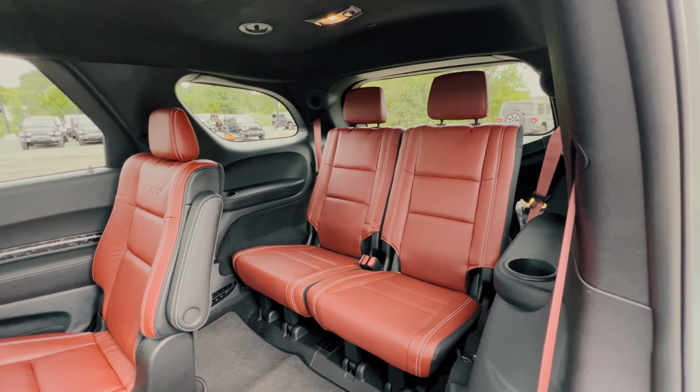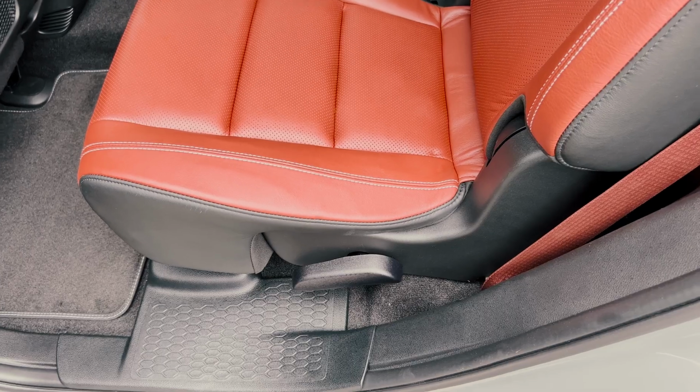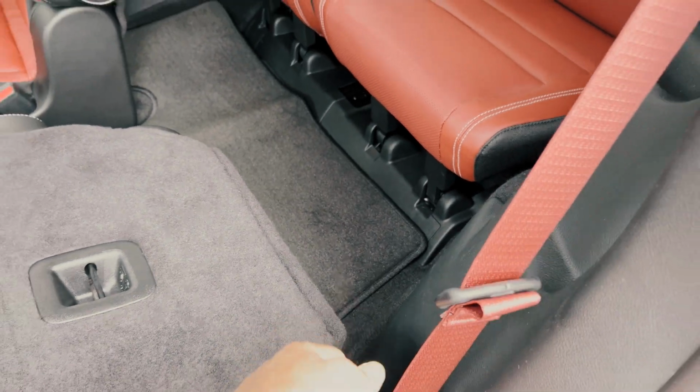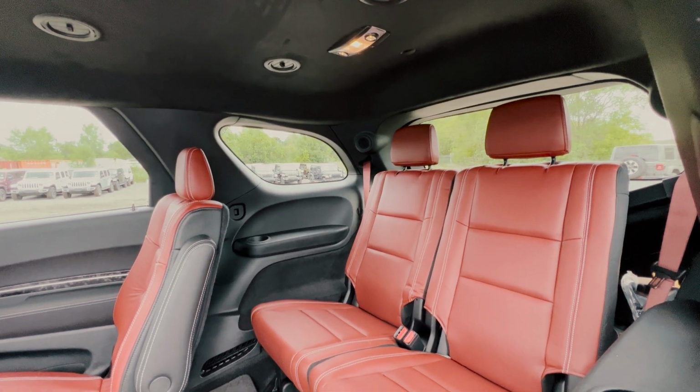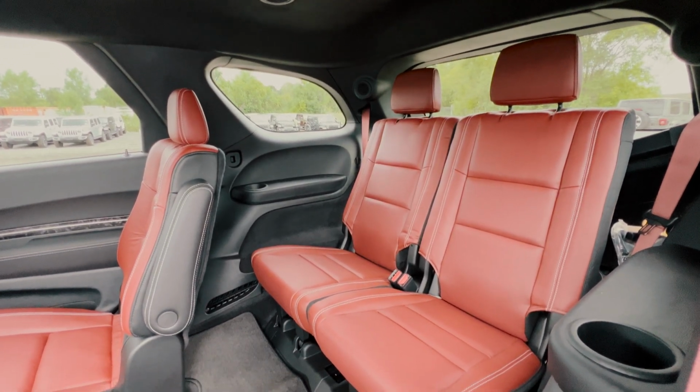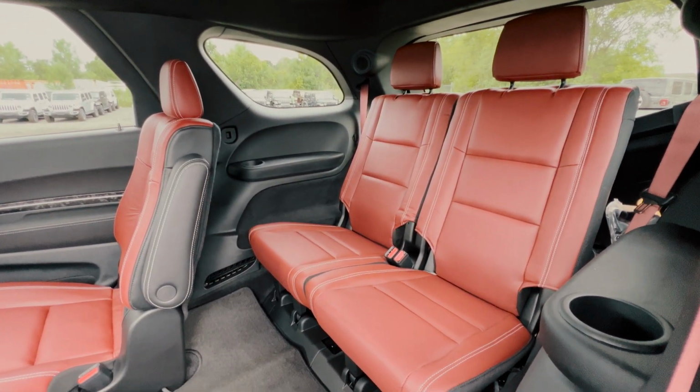Heading into the rear and starting with the third row, to access this, it's actually pretty simple. You lift this handle and then pull on the red strap, and if you haven't noticed, it has the demonic red seats. Back here, it's pretty comfortable, but definitely not for a full-size adult to be comfortable.